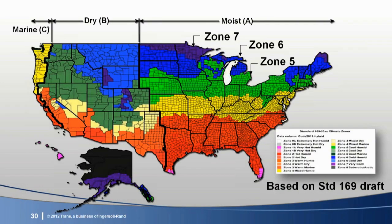Incidentally, we've been talking a lot about climate zones. You should know that climate zones are changing. Standard 169 will soon be redefining the climate for some geographical locations. No need to go into detail here, but it's safe to say that warmer climate zones are creeping to the north in a lot of areas, so it's likely that exhaust air energy recovery requirements will be changing in some locations in the future. Wisconsin, for example, is currently about 70% Zone 6 and 30% Zone 7.